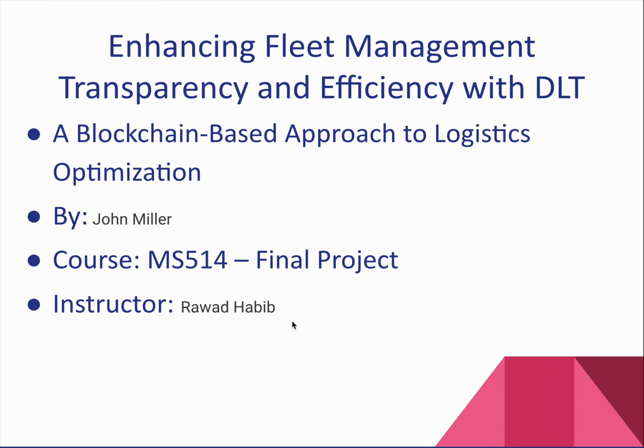Hello. I've made some changes to my original final project proposal. My original proposal proposed conditional immutability for a cryptocurrency, which it turns out I don't think is very useful. So I decided to go with something more practical.